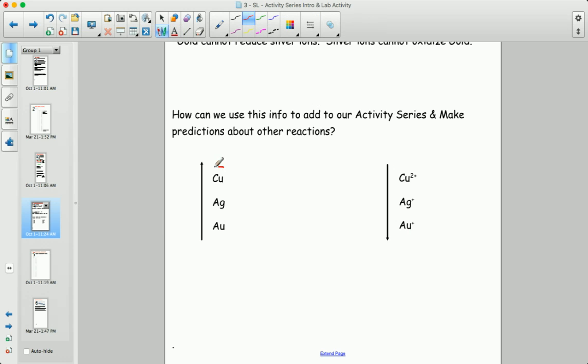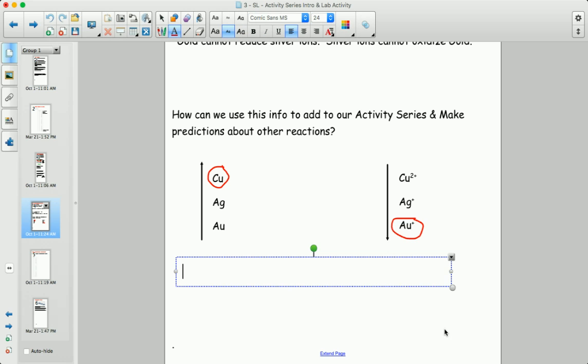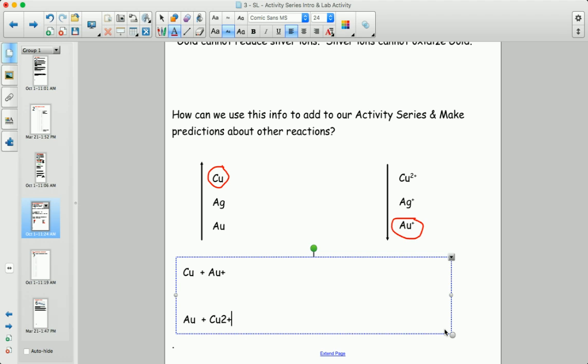So the strongest agents written here are copper. Out of all these things, copper is the strongest reducing agent, and gold ions are the strongest oxidizing agent. What's also really cool is that even though I didn't carry out the reaction between copper and gold, I can now predict that if I put copper with Au+, or if I put Au+ with copper ions, I can predict which one is going to happen and which one is not going to happen. Right? So it's one of those sort of transitive properties that you can carry over.